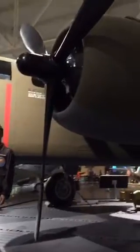So how many planes in that flight? I think it was 16. April 18th, 1942, off the USS Hornet. This is Doolittle's aircraft as it flew off, and this is the aircraft on the fantail of the carrier.